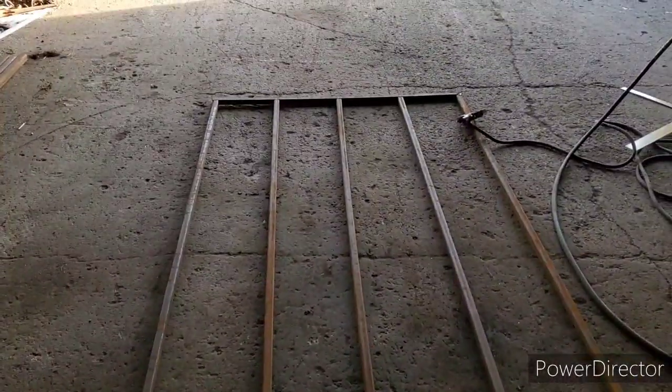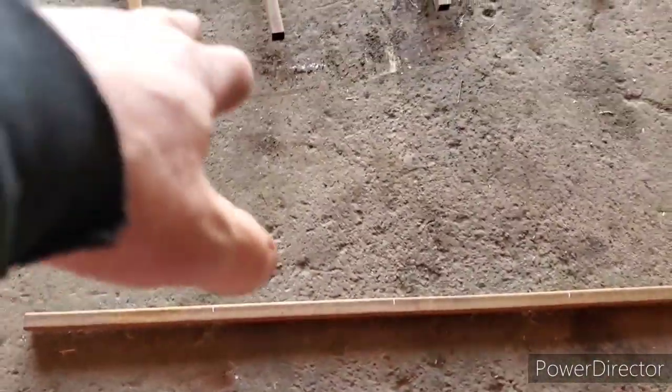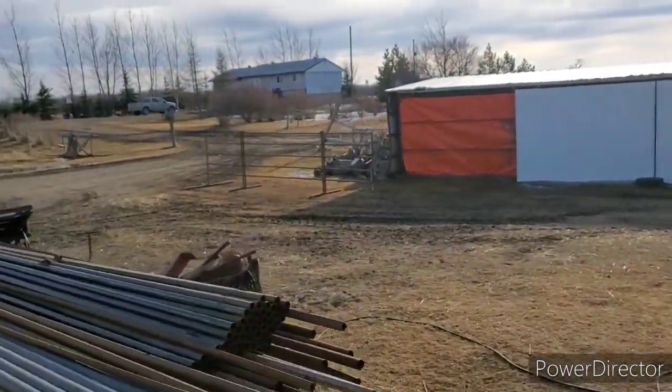And that end there is just tacked in at this point. It's at 1 foot centers. We got to get this bar welded in there, tacked in. And that gate, it's only 8 feet long, and we'll put a stabilizer bar in the middle. And it's going to go on to that panel, if you guys can see it.